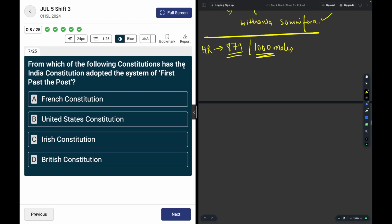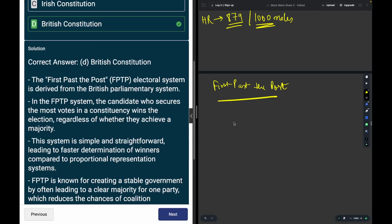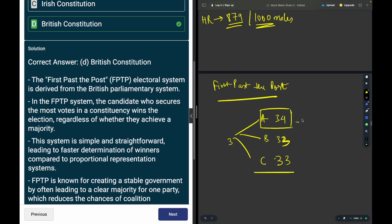From which of the following constitutions has the Indian Constitution adopted the system of first past the post? The answer is British Constitution, but I'll try to explain the concept. Let's assume that there are three candidates in the elections, A, B, and C. A has scored 34%, B has scored 33%, and C also has 33%. A is the clear winner, and that too only by 1%.